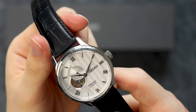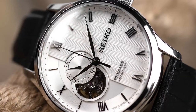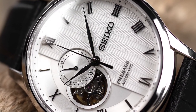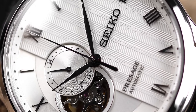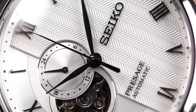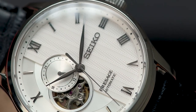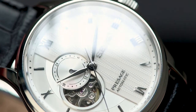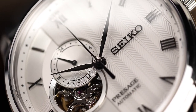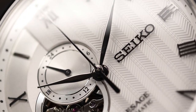The indices are actually chamfered on some of them, such as the batons at 11, 6 and 9, and then all the other Roman numerals are curved. They reflect the light nicely from all the different directions. The hour and minute hands are both curved in width and length, so it gets higher towards the middle of the hand, which allows for again a nice light effect and a striking detail as you peer closer to the watch.